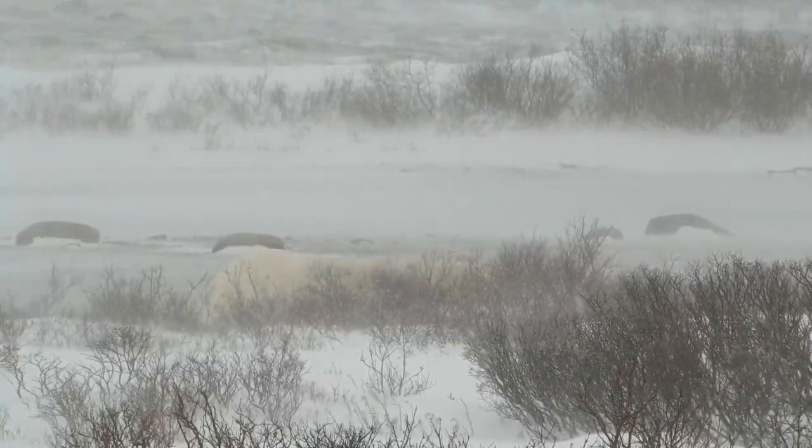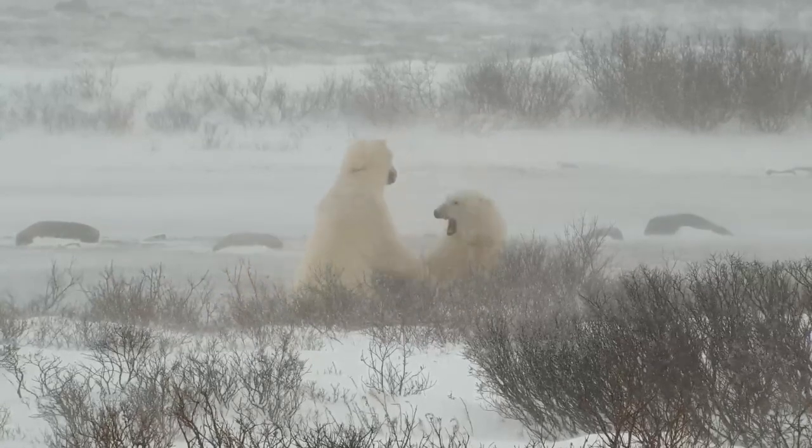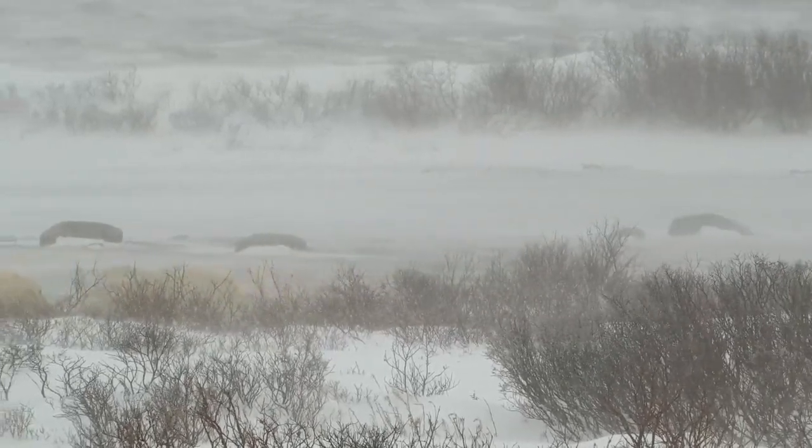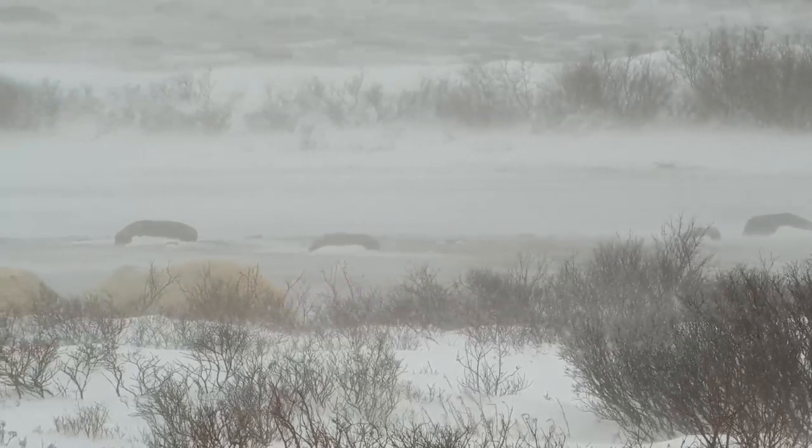Okay, so students, as we go, we have a game for you. It's myth or fact. So starting off, these two bears here, myth or fact, they might see a penguin sometime in their life.